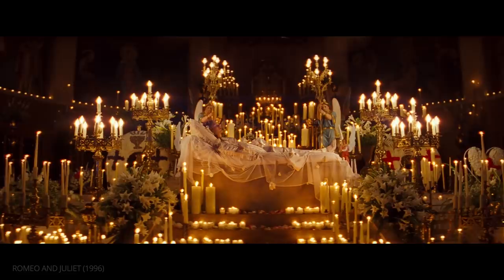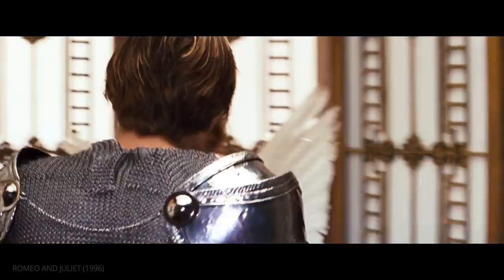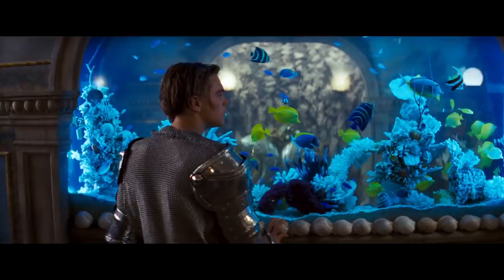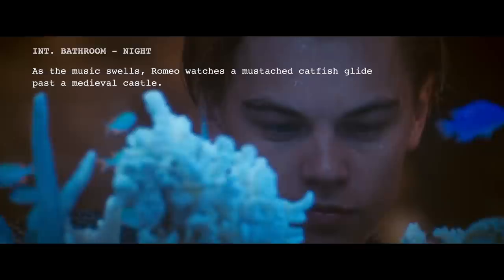We begin with option one, the pull-pull. This is when both characters are equally and instantly drawn to each other. And is there a more perfect example than Romeo and Juliet? In Baz Luhrmann's remake of the classic, we have a scene without dialogue. But the performances give us all the information we need.